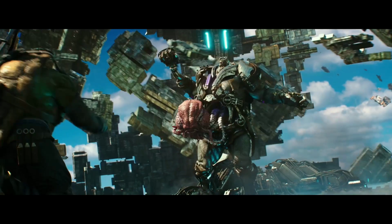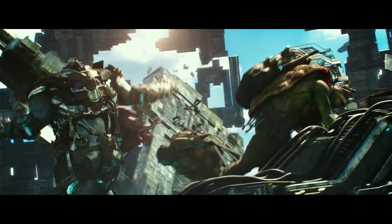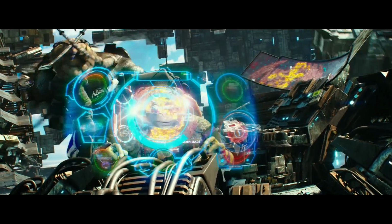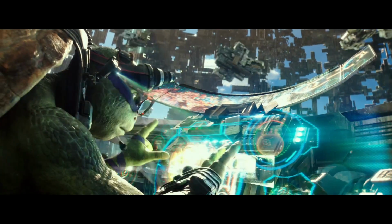So it's the end of the movie. The turtles are up on the Technodrome. They're fighting Krang. And Donatello apparently knows where the control console is. He knows how much time is left before it finishes completing itself. Phrasing. And he can interface with this alien technology with the computer on his back.